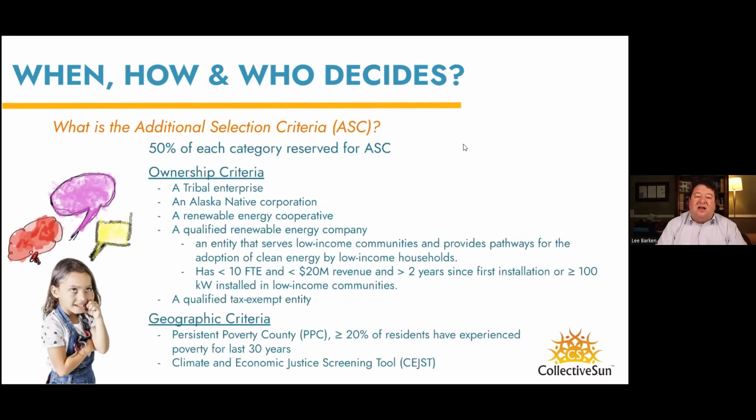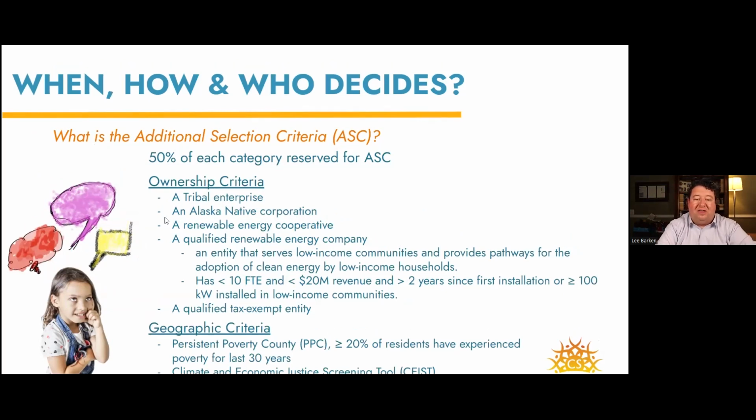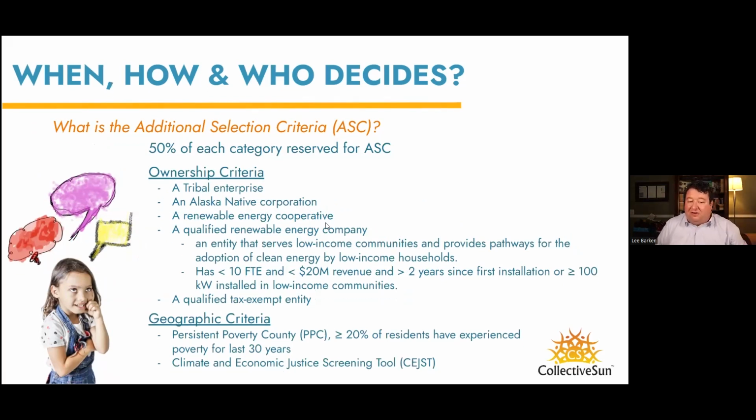Okay, let's talk about our A-listers and how you get onto the A-list. This is very important. 2 different pathways. One pathway is an ownership criteria. So that's basically, who you are as the applicant. You could be a tribal enterprise, Alaska Native Corporation. There's this renewable energy cooperative. It's a new definition. And that is a company that serves low-income communities, and it's under 10 full-time employees, less than $20 million in revenue, but they've been around for at least 2 years or has deployed 100 kW in low-income communities. So there's a little bit of a carve-out here. If you're a company that's kind of engaged in this work, you might be able to qualify under this definition.